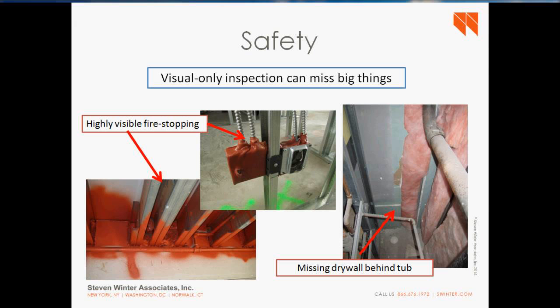So on the left, we have pictures of highly visible red fire stopping. It's red all over, so you think the air barrier is there. And we have these putty packs on these outlets to prevent smoke transfer between units. But in this same building, there is missing drywall behind the tub. I mean, this is several square feet of missing drywall. So this building passed its special inspection for fire stopping, but obviously there's some problems. This leak on the right, the drywall behind the tub, is harder to find. You have to crawl around to look for it. Whereas the pictures on the left, you can see the nice bright red fire stopping, and so there's your verification.